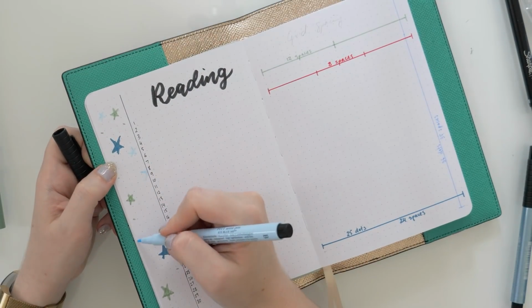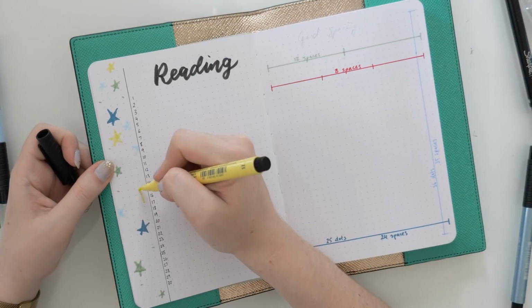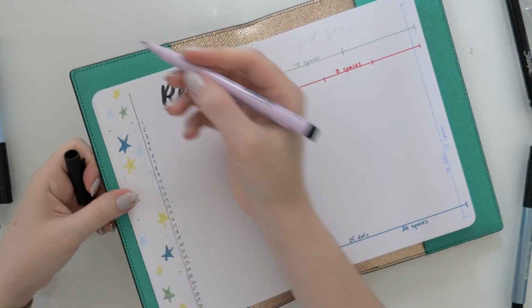And I'm just using the left-hand side that I ruled off there on the reading page to add some more of my stars in, just to keep the theme consistent. I'm not decorating the grid spacing page because it's already got so many colors going on.